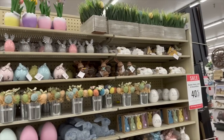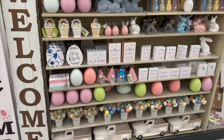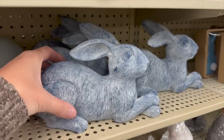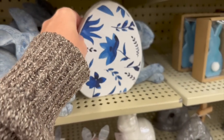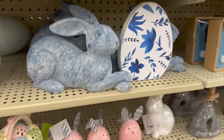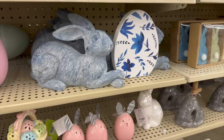And then over here they have some smaller stuff. I apologize for all the loudness in the background. We will get through this. I really like him a lot as well. And then this has spotted my eye. I thought those would be really beautiful together if you're someone that likes to decorate with blue like I do. Those are really, really pretty together.